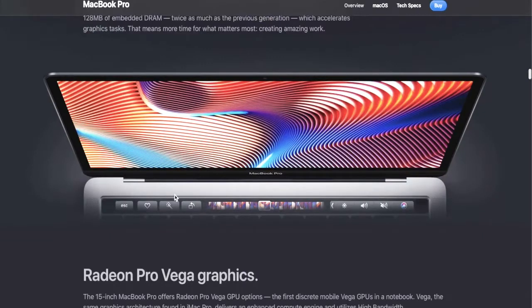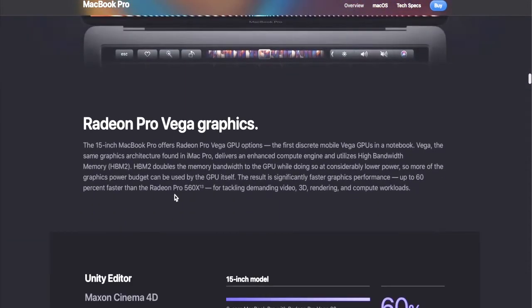The 15-inch, in fact, actually has the Radeon Pro Vega series, which is something that has never been seen before in a sleek notebook, and it's actually going to give you the same quality as the iMac Pro graphics, which is insane. We're talking the iMac Pro multi-$1,000 desktop compared with this small little itsy bitsy notebook, and we're getting the same graphics out of that. So 15-inch, if you really adore those graphics, then that's the one you're going to want to go with.